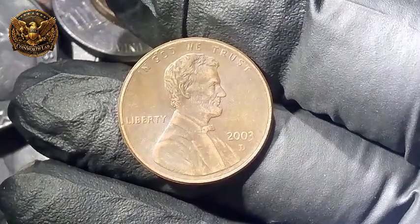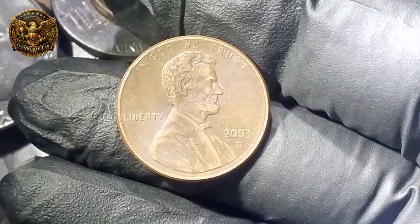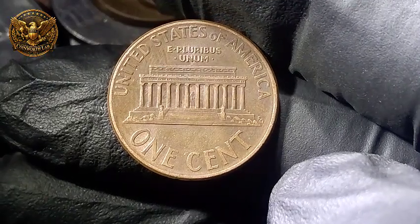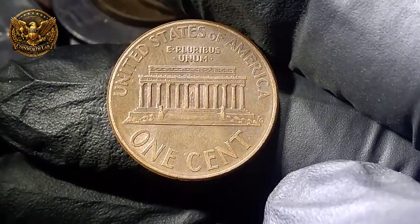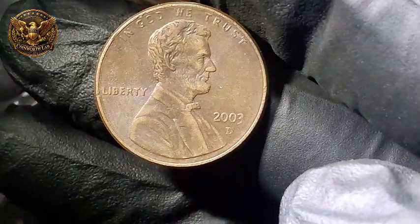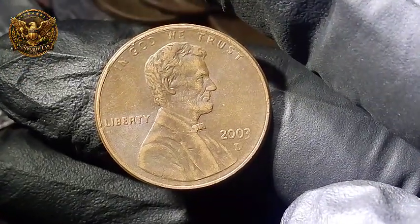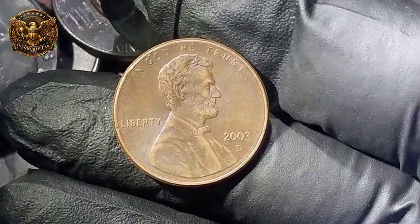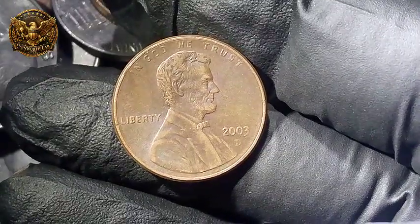Now you might be thinking, okay, that sounds rare, but $15 million rare? And I completely understand your skepticism, but let me explain why this particular combination of errors on a 2003 penny commands such an insane price. First of all, despite the Denver Mint producing billions of pennies in 2003, only a handful of these error coins are known to exist. And I mean that literally.